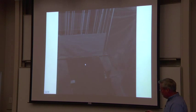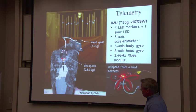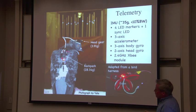We've also gone from just focusing on maneuvering through the pole array to looking at what they are doing as they approach it, because we're interested in at what point they actually try to make a change in flight trajectory that would give us an idea that they're doing some planning in advance of trying to navigate through the poles. So this is the most recent setup we had. The pigeon was equipped with a backpack that now has IMUs on it for acceleration and angular rate gyros, so we can try to measure head motion and body motion, with a little video camera on the head.